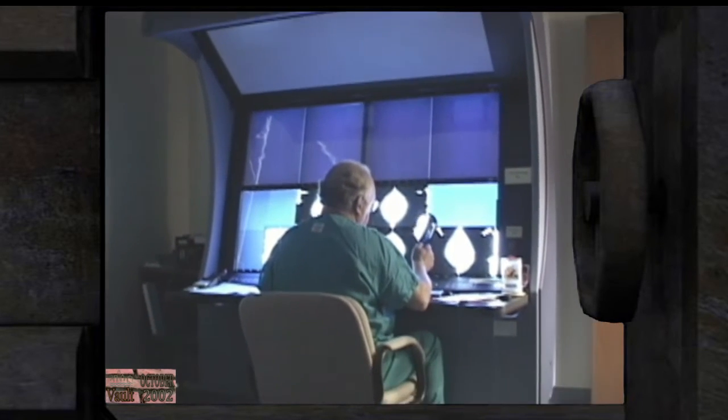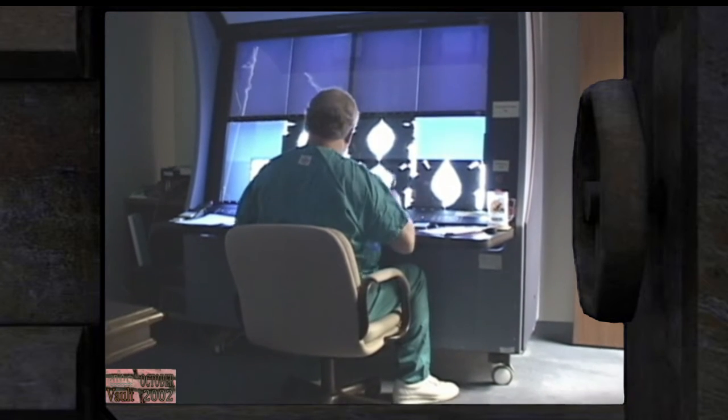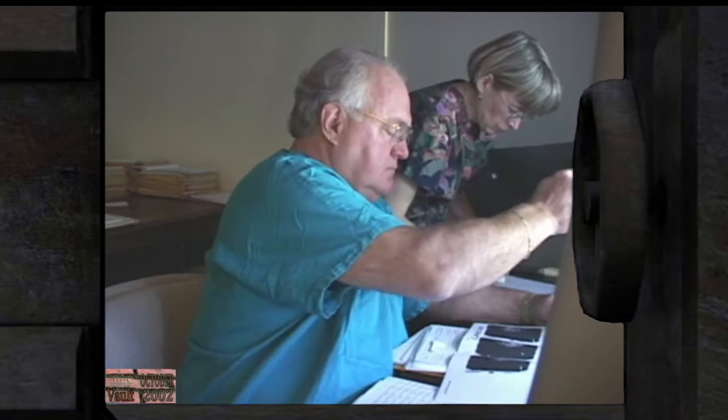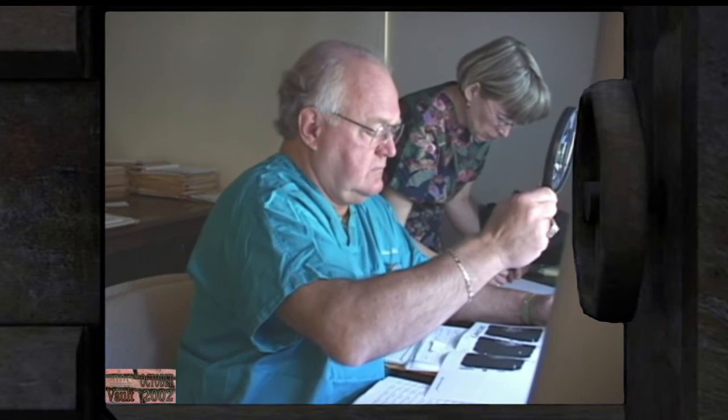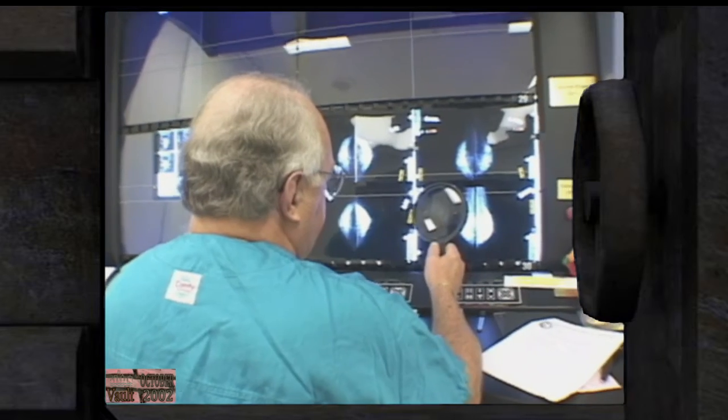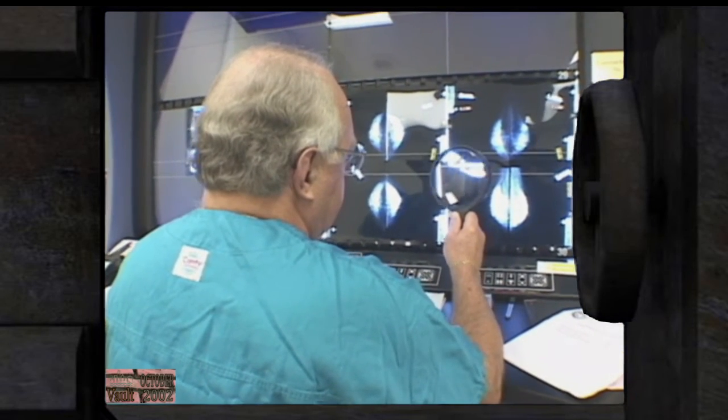One of the most important judgment calls is made by the radiologist, who reads and interprets the mammograms. Dr. John Milbrath is an experienced radiologist who, as an unpaid volunteer, reads all mammograms from the City of Milwaukee screening program. It's a way to return to the community things that the community has given to me. It's something that doesn't take a lot of my time, and I enjoy doing it.